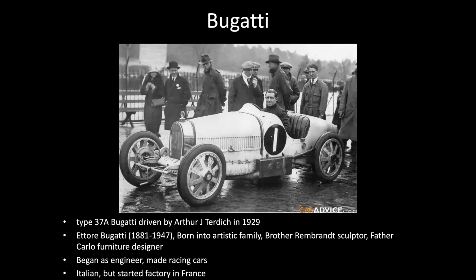He lived from 1881 to 1947 and was born into an artistic family. His brother Rembrandt was a sculptor, and if you go to a lot of museums, you'll find some of his sculptures. He was famous for doing sculptures of animals, especially in bronze. And his father, Carlo, was a furniture designer. There is a Carlo Bugatti design at the Detroit Institute of Art in the modern section in the big hallway.